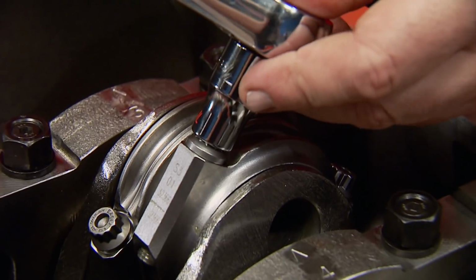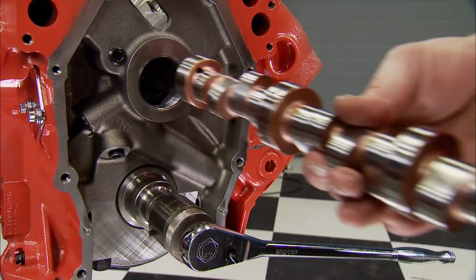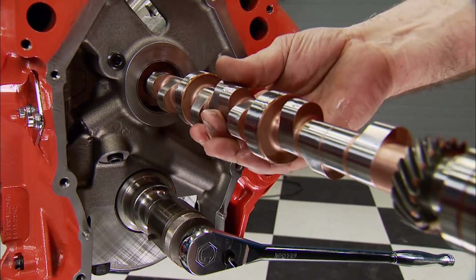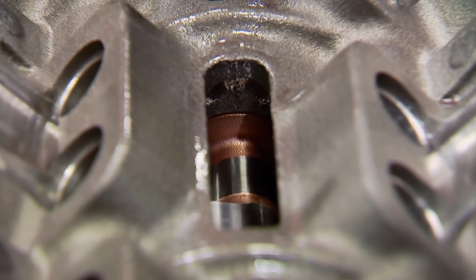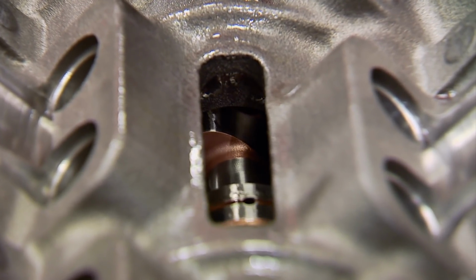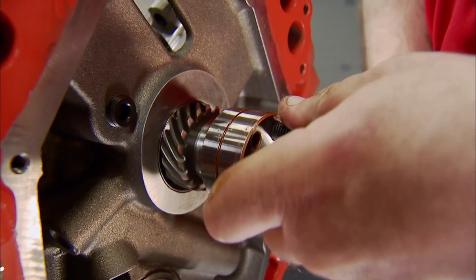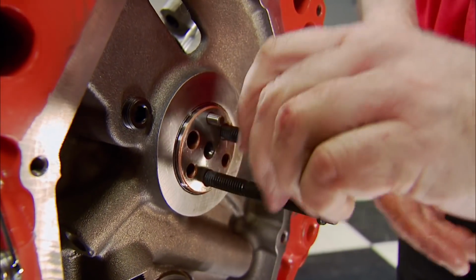ARP 8740 bolts will be torqued to 63 foot-pounds. The camshaft is a solid roller from Comp. It has a cool background too. The specs are identical to the GM 572R cam. Lift at the valve is 650 on the intake and 655 for the exhaust. Duration at 50 is 272 and 280, and it has a 108-degree centerline.